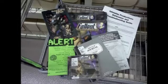And here is an example of one of the games and all of the accompanying material that comes with it. This is Fallout 2. And so here you'll see the box, which is the big center thing there. The game itself, which is here in this jewel case. You have the journal that came with the game, where you can keep notes of how you were playing. And then lots of advertisements that came with the game.